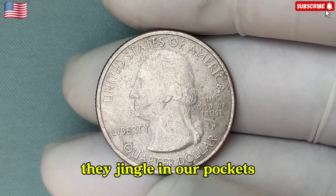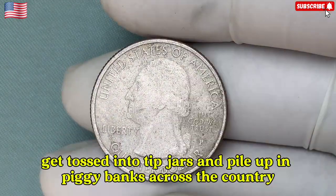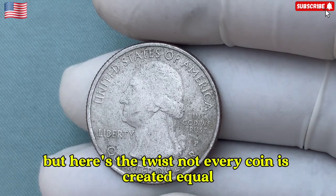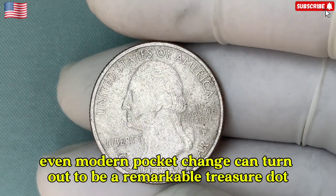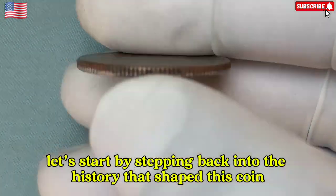They jingle in our pockets, get tossed into tip jars, and pile up in piggy banks across the country. But here's the twist: not every coin is created equal. And the 2013 Washington quarter has proven that even modern pocket change can turn out to be a remarkable treasure. Let's start by stepping back into the history that shaped this coin.